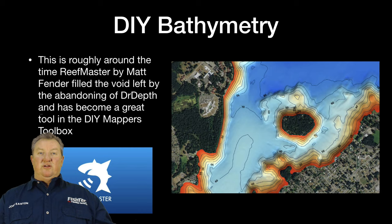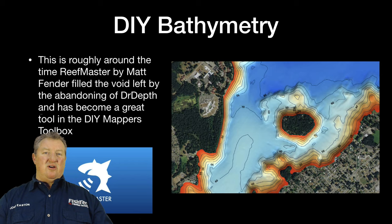And along came ReefMaster, a fantastic program. Really, ReefMaster is just a brilliant program. I wouldn't even begin to imagine how many people around the world use it. It's got multiple layers. It's got Sonar Lab. It's got side scan. It's got all sorts of things. It really is a fantastic program.